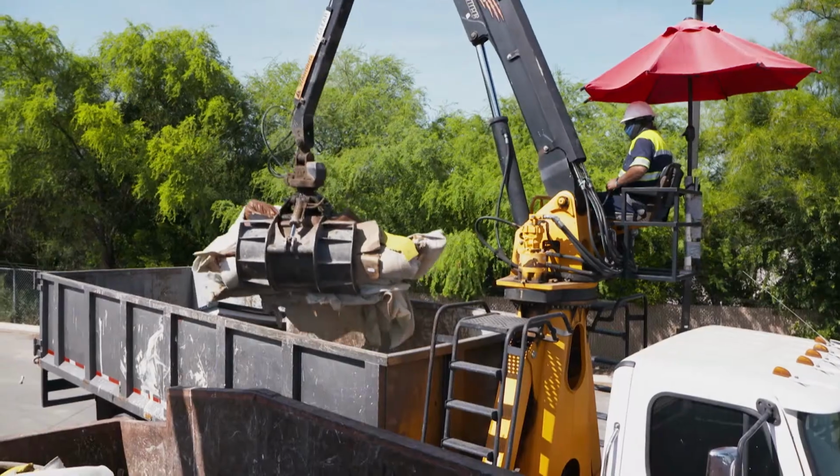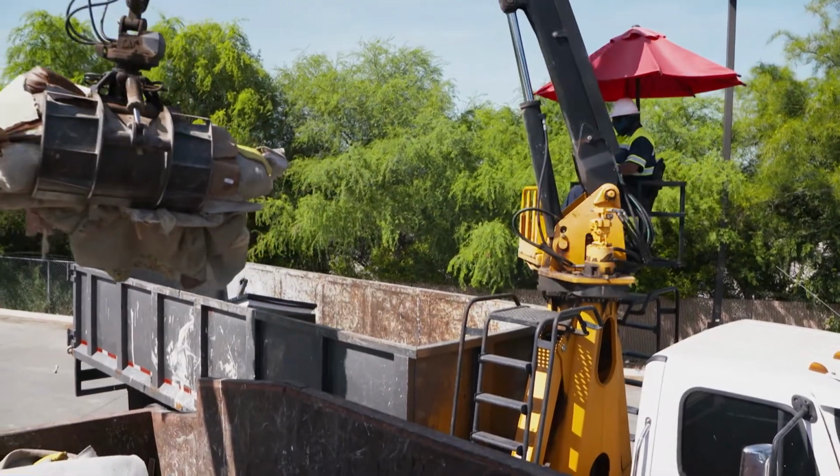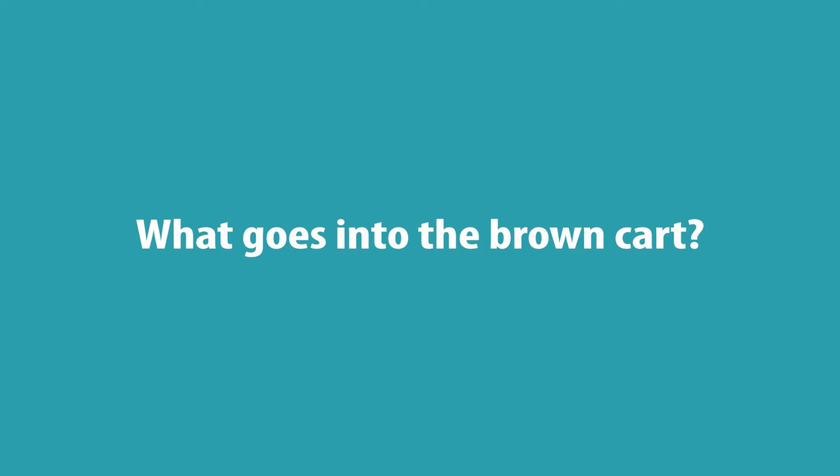After our lesson, we will be visiting the Culebra Road Bulky Drop-Off Center. We are going to go over some common items that people have trouble deciding which cart to put them in. What goes into the brown cart?